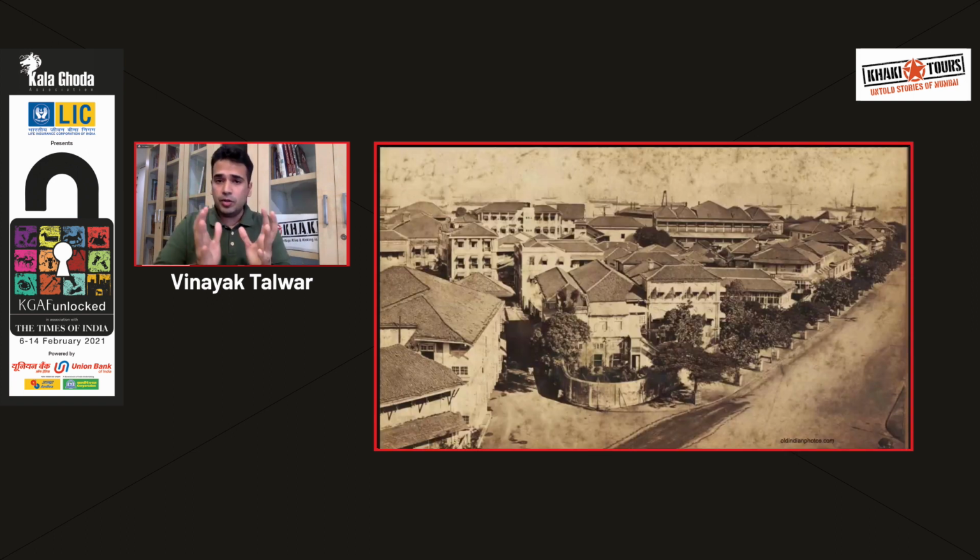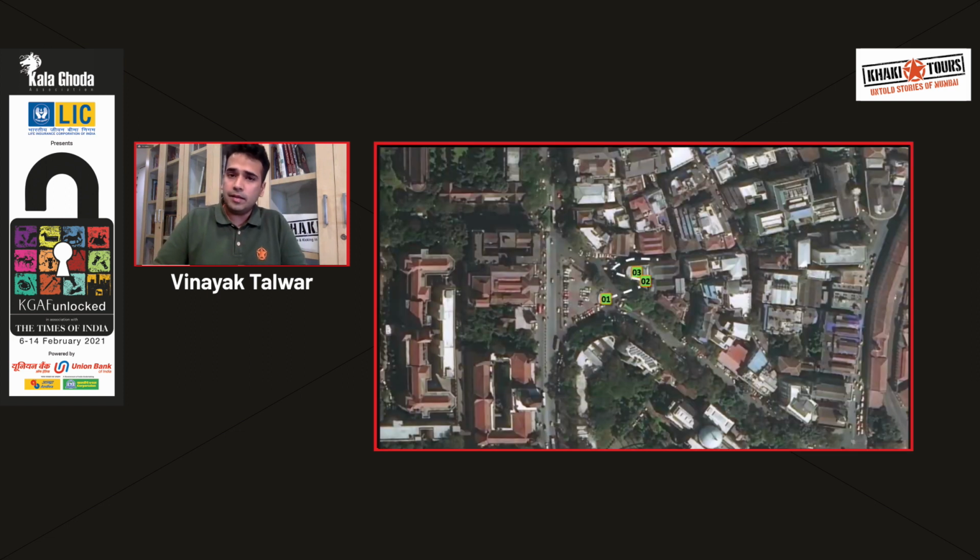Now, what I'm just showing you over here, if you recall, is the same image from earlier of the Fort area. And if you've not realized, that particular corner which you see in front of you is where the Rhythm House stands. But in this image, as you can see, there's an open garden there. So whose garden is it that you're seeing? Well, we'll find out very, very soon. But for that, let's move from point number 3 to point number 4 as we enter into a lane called VB Gandhi Marg.